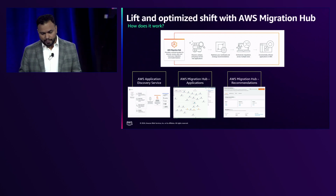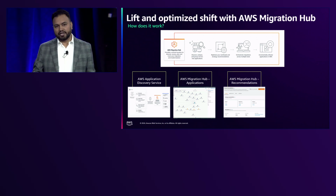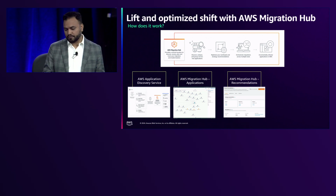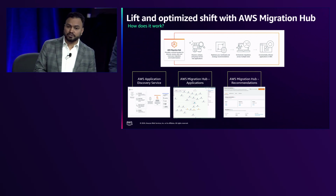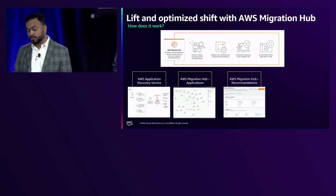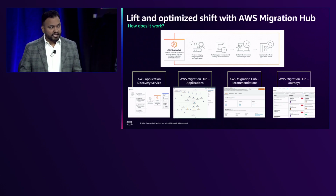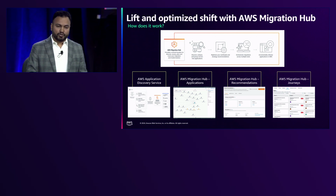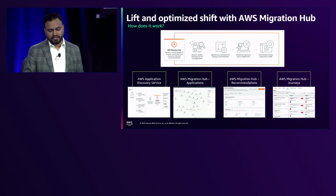Once you have these two, then comes the AWS Migration Hub recommendations. AWS Migration Hub recommendations is really like the professional movers and packers who are going to pack the stuff and move the things for you, right? And they will provide you the best recommendation on how to do it. Using AWS Migration Hub recommendations, you will get recommendations on which applications are a good use case for replatform, which are a good use case for rehost, and so on. Finally, moving a house is a very complex and cumbersome process, and you need a detailed plan and a checklist. For that, we have AWS Migration Hub Journeys, which will give you a detailed plan and a checklist and help you have a seamless migration.